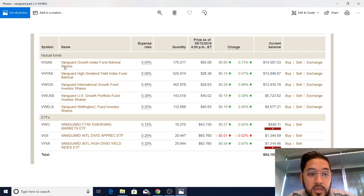Also, what I plan to keep is the Vanguard High Dividend Yield. I believe the dividend yield is around 3.6%, but this one is Admiral shares. I believe the ticker was VDHYX, and then I converted it into the High Dividend Yield Admiral shares. Say that fast. I think I did pretty good.